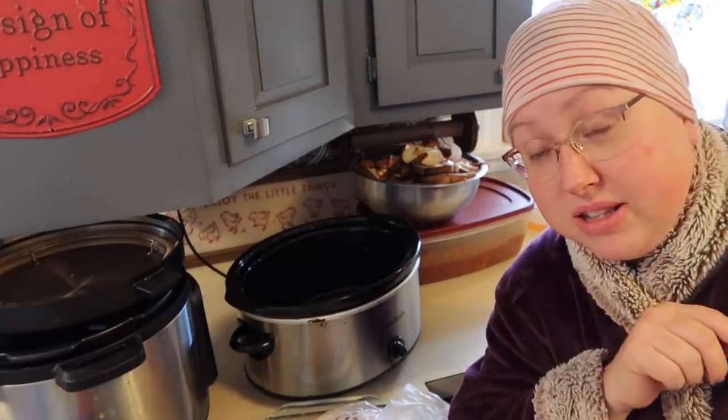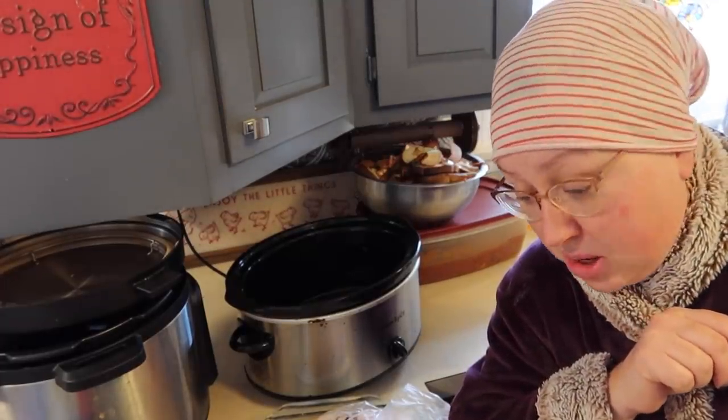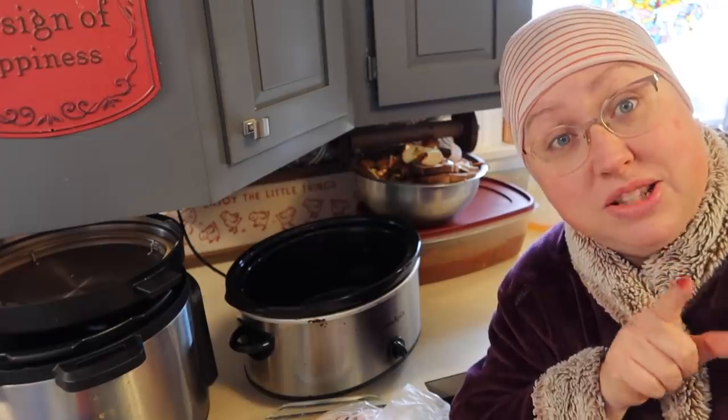Good morning, another day, another slow cooker meal, another noise of a herd of children in the distance. So we are getting the slow cooker chicken and dumplings going this morning.